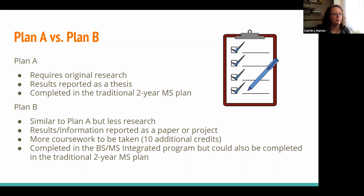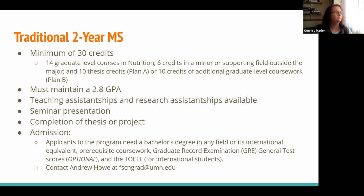The Plan B also requires more coursework to be taken, 10 additional credits. The Plan B is completed in the BSMS integrated program, but it also could be done with the 2-year traditional master's, like I said before. This is something you would go talk about with your advisor if both options were available for you. Your advisor would help you determine that.